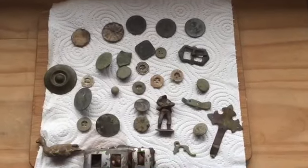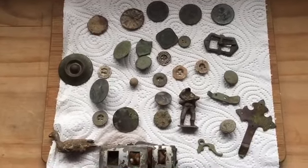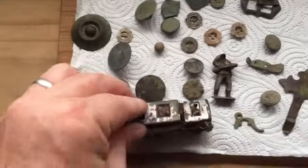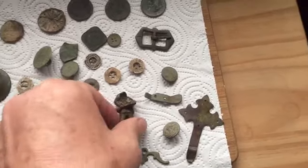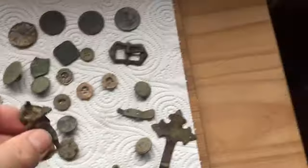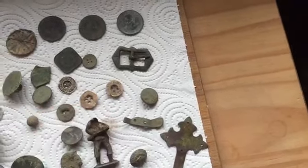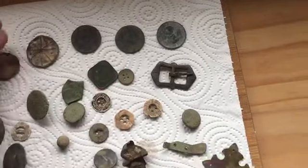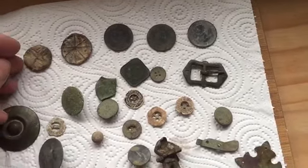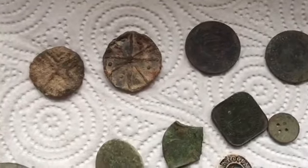Back at the ranch. Not everything here was found on camera, obviously. Things like buttons and more lead toys, and they're always headless. Why are they always headless? Tunic buttons, lead buttons, pewter buttons. There's the nice old lead tokens. I mean, they can be anything from five to three hundred years old.